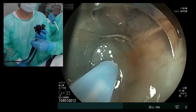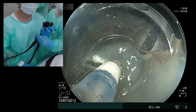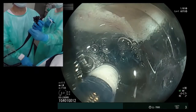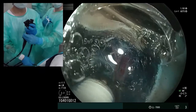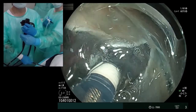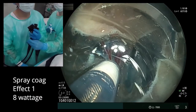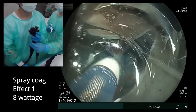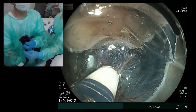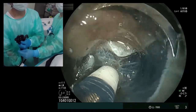We make circumferential proximal mucosal incision now. There is a large vessel. Dissect both sides first. Using spray coagulation mode. Also the other side. Then we cut it with quick coagulation.